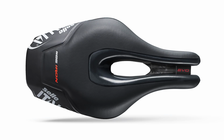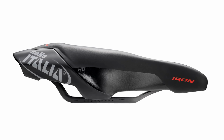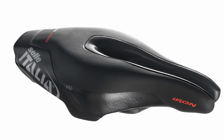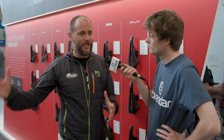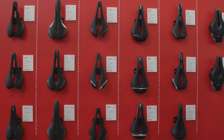We made a new shape, a new kind of technology, a new idea, just to let the triathlete find a very performing product to place on the bike and to push as much power as possible on the pedal. So now you don't find 80 or 70 saddles, but we just have six families. Every family has three kinds of segments.